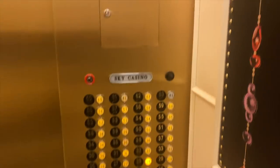That is a lot of floors. Yeah, it is. Wow, this elevator is fast. So we are going to the penthouse on the 28th floor for Gold Rush registration.